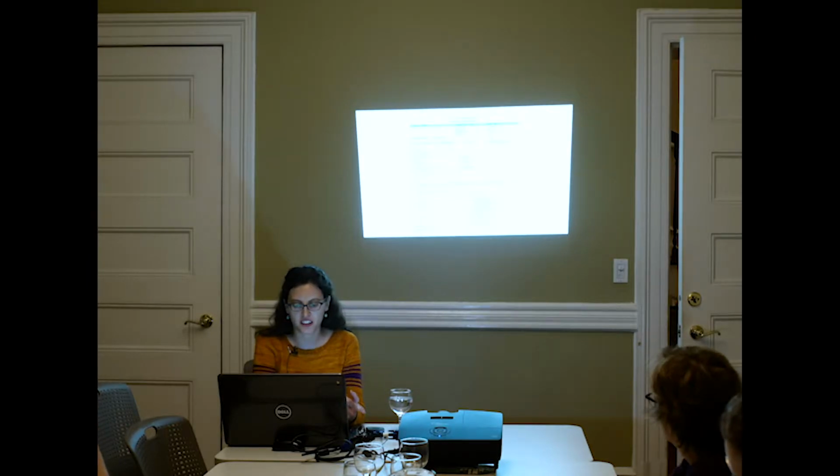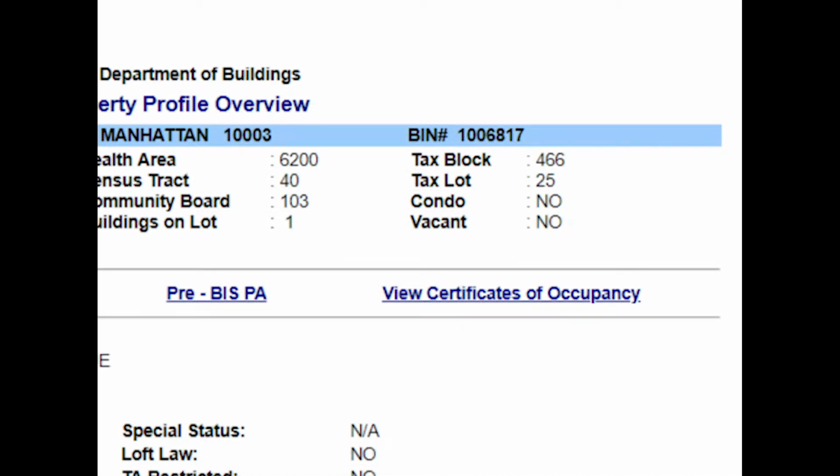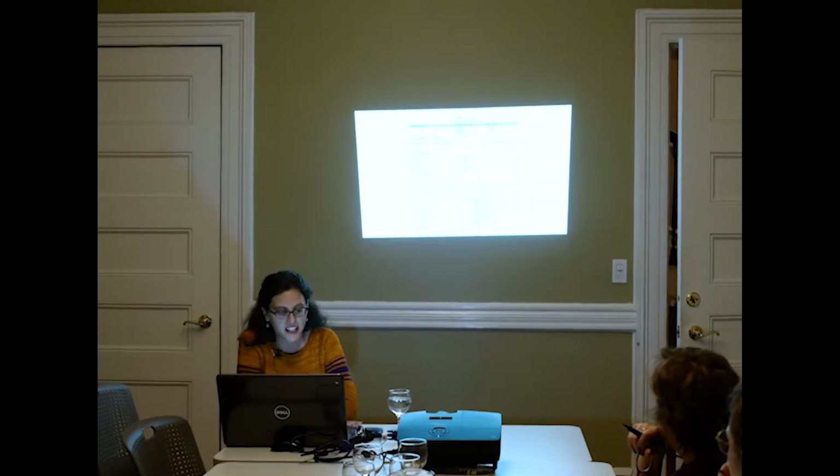It would take us to this page, which is actually this building, I'm sorry, it is. And so you'll see that there's a lot of information up here that you may or may not need, but up in the top right is tax block and tax lot. So for this property, it's block 466, lot 25. So that's really important for you to keep in mind.